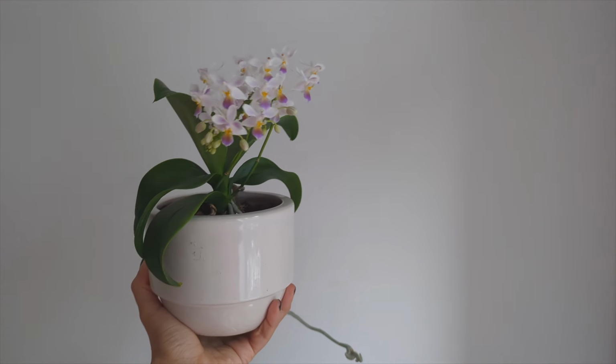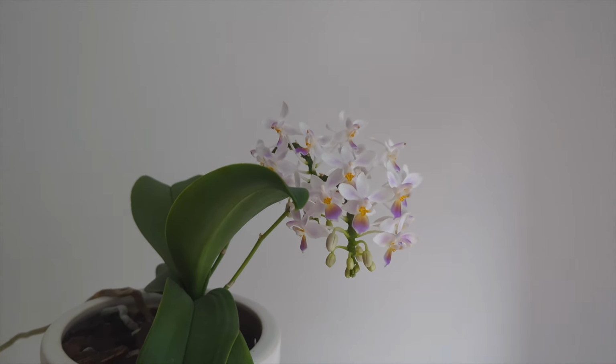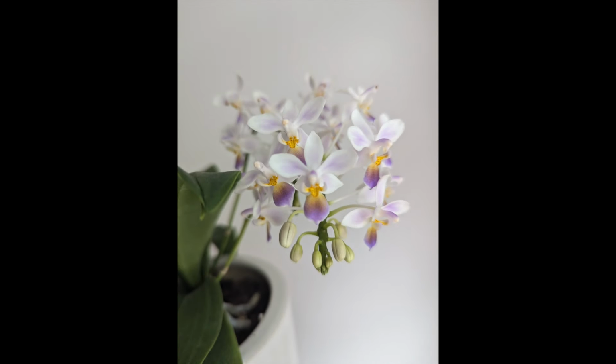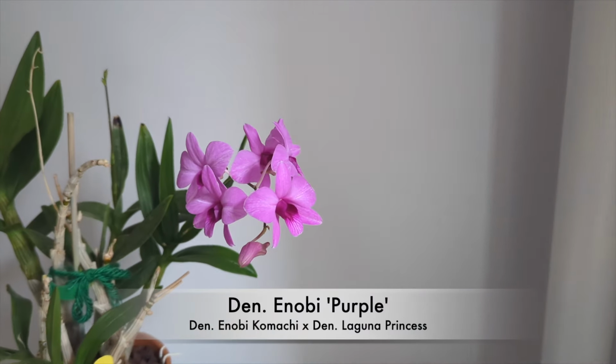Double spikes normally. And yes, there's a drainage hole on this. A lot of people ask me about this pot. There's a big old drainage hole in the bottom. Love this orchid. Very, very beautiful. Very dainty. So pretty. The next orchid in bloom is my Dendrobium Enobi Purple.